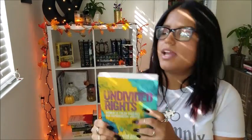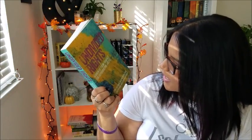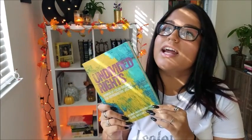And so one of the books that they had for sale was this one. It's called Undivided Rights: Women of Color Organized for Reproductive Justice. And this is by Jill Silman, Marlene Gerber-Fried, Loretta Ross, and Elena Gutierrez, which, if this isn't one of the most perfect books for me, I don't know what is. I mean, it specifically talks about women of color in a movement that matters so much to me. And to tell you that I got so excited when I saw this would be the worst understatement of the year.